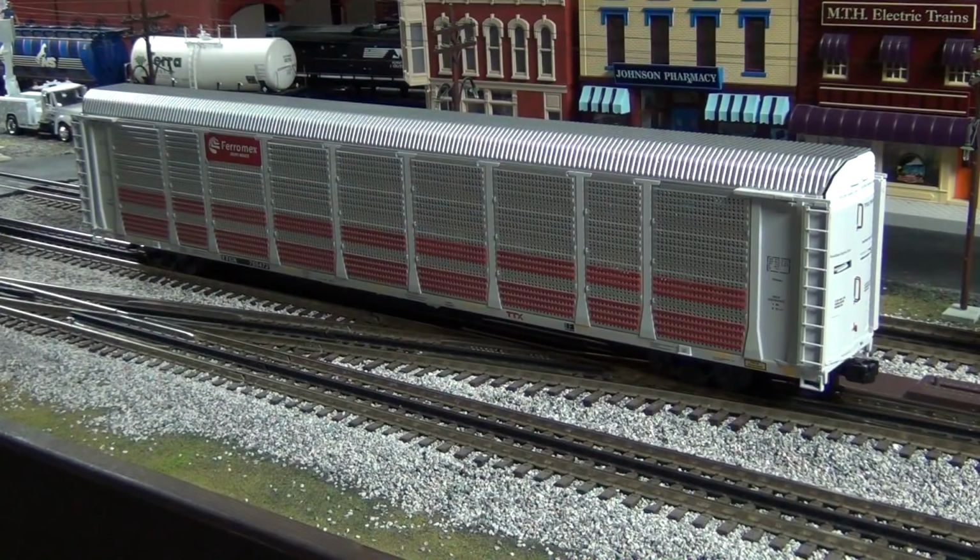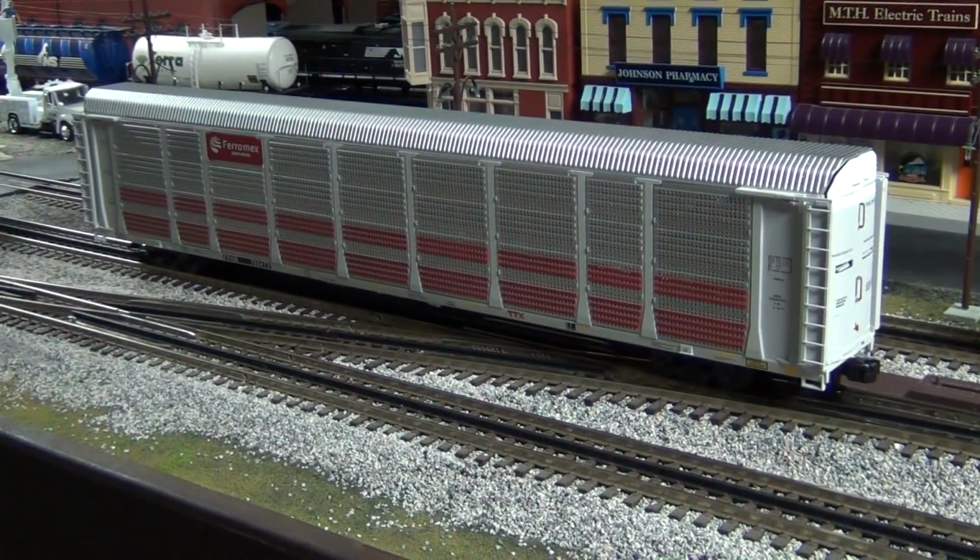So they finally started showing up, and when I was at the store at Stockyard Express picking some up, I saw the Ferromex one on display, which is what you see right here. I thought it was really sharp looking. The gray and the red looked really good, and the little separately applied details on the ends that were painted red as well I thought looked really good. So I picked up 4 total.